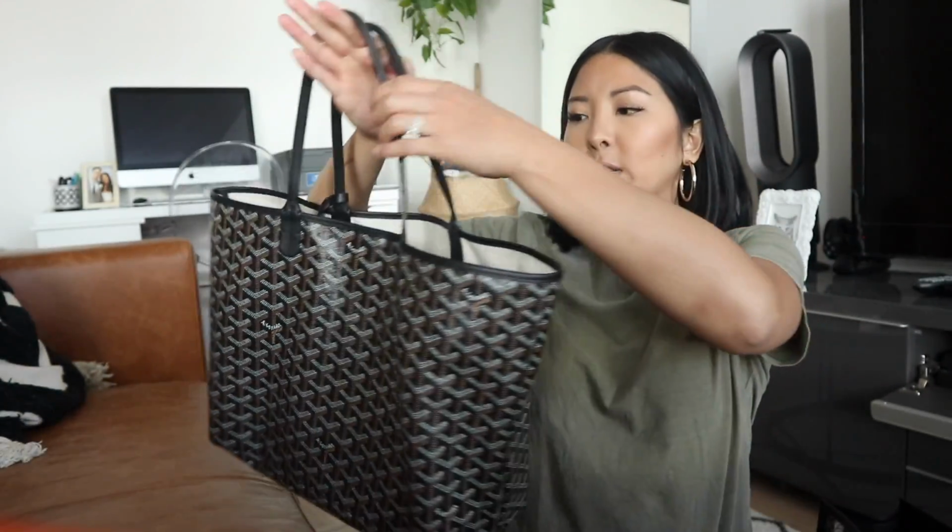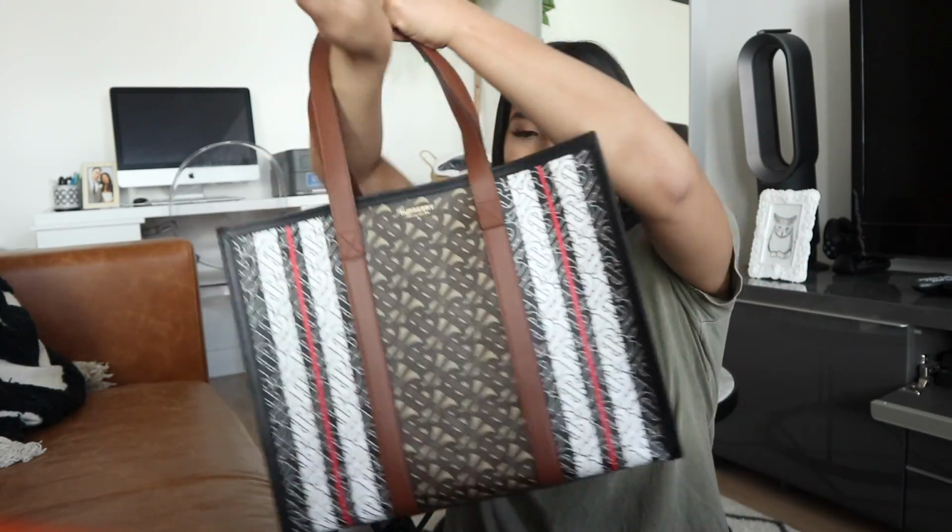So some other benefits to the Goyard, I would say it is more comfortable when you wear it on your shoulder, just because you can smush everything against you. You can see how malleable this bag is. You can squish it up, you can fold it up, you can do anything to it, and it just lies nicely against your body. Whereas with the Burberry, because it is more structured, you can move the canvas, but it's a lot sturdier, which some people might like more. But now it's empty, so it kind of smushes against me.